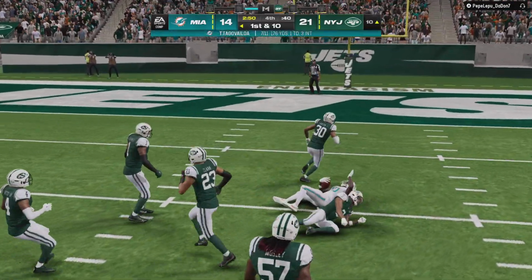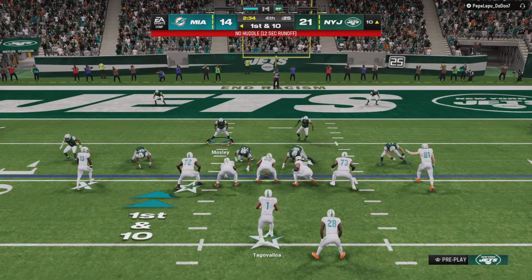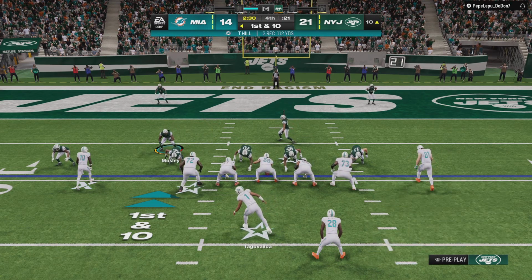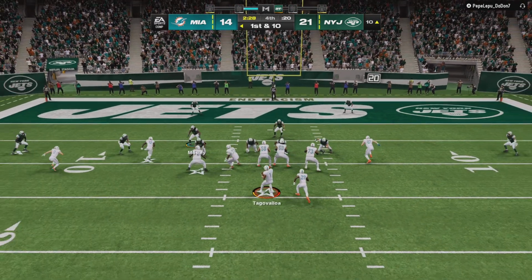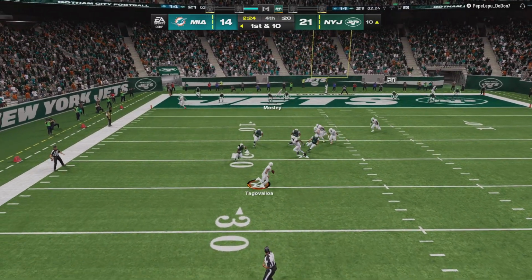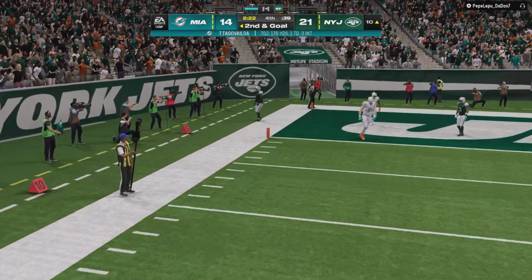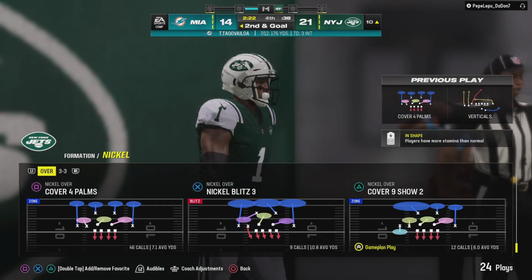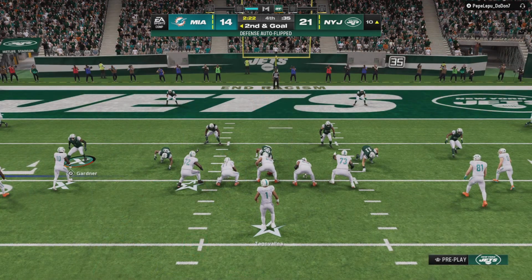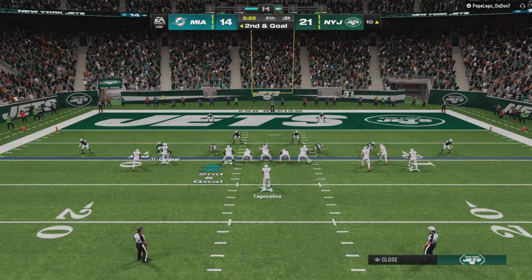They'll get this into the hands of Hill, complete. And he's taken down, but not before reaching the 10-yard line. Here's Tagovailoa on first and 10. Steps away to his left. And he's just going to throw this one out of bounds here. Nowhere to go with it, incomplete. And a smart play there. He's probably saying, I wish I would have done that on the last drive instead of throwing the interception.